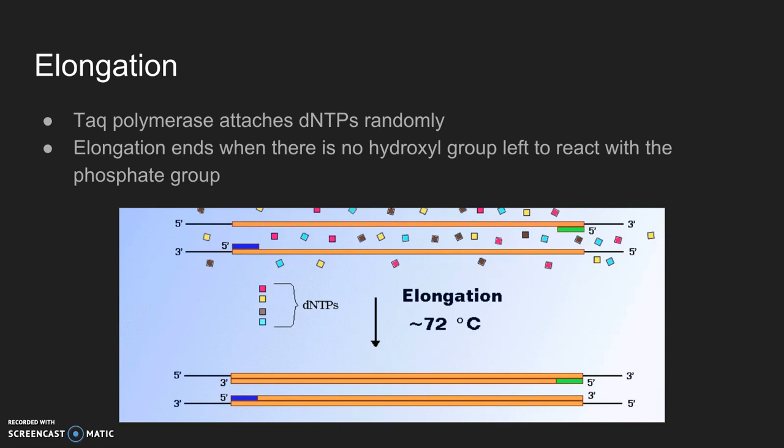The result is 2 double-stranded sequences of target DNA, each containing an original strand and a newly synthesized strand. The duration of this step typically depends on the length of the DNA sequence, but it usually takes around a minute to copy approximately 1,000 DNA bases.